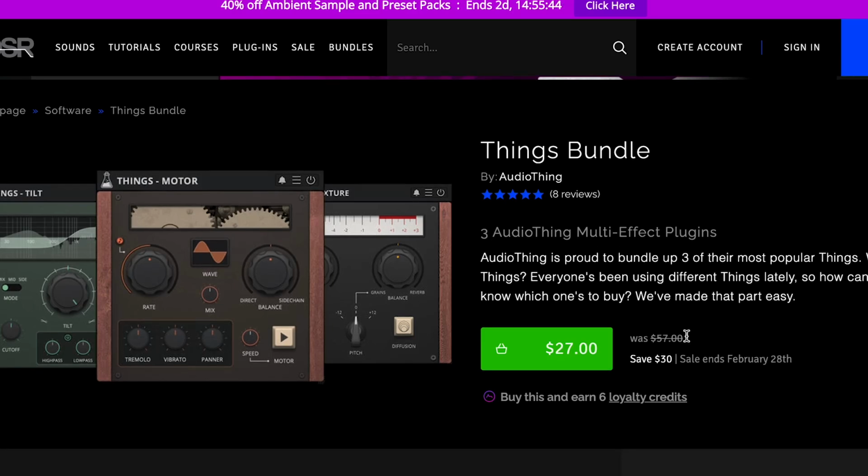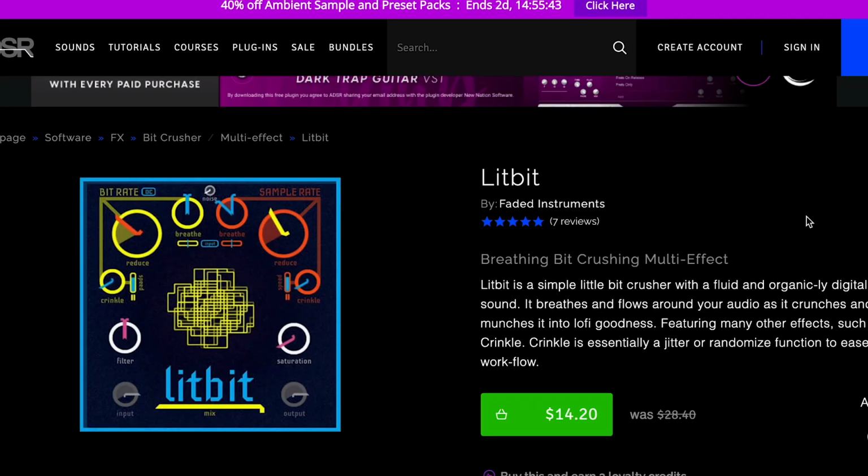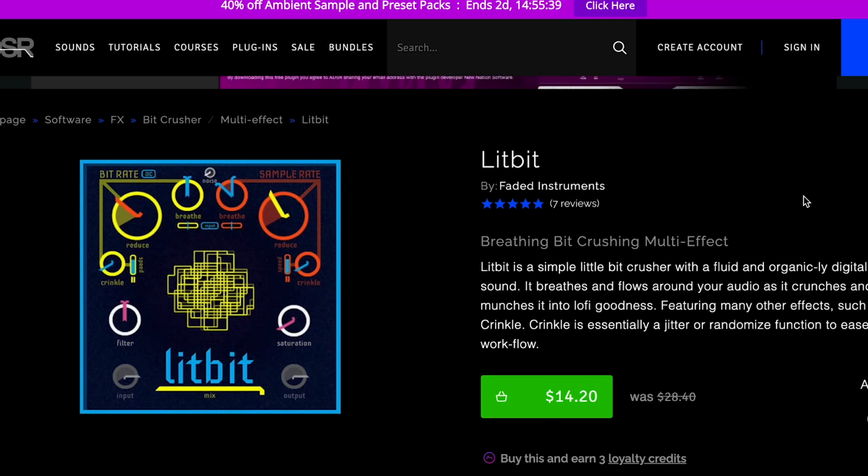ADSR has the Things bundle with all three of the Audio Things creative effects plugins. Normally this would sell for $57. You can grab these for $27 during the promotion. Also at ADSR, Little Bit Faded Instruments Bit Crusher, available now for $14.20, normally $28.